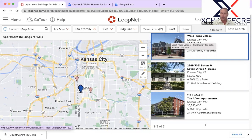Just because of all that, though, I still think the Plaza is a great place to invest in if you can find out how the numbers work and how quiet the area is and how in demand it is.